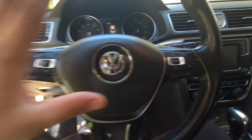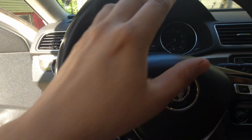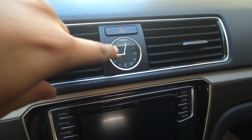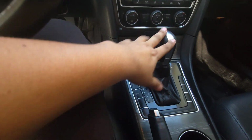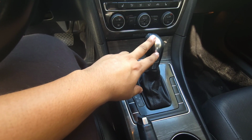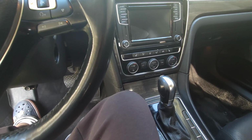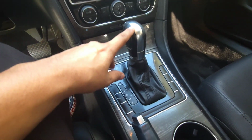Okay guys, so this is the interior of the Volkswagen Passat. That's what we have here. We got our lights, we got our dash. It will tell us what we need to know. It has a cool little clock right here. Yes sir. It has an entertainment system in here. I believe it's a 5-speed transmission. Let me take a look real quick. Alright, so I like my 5-speeds, but I guess this one's a 6-speed transmission, automatic.